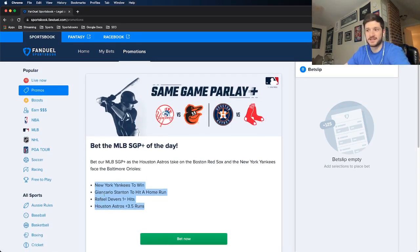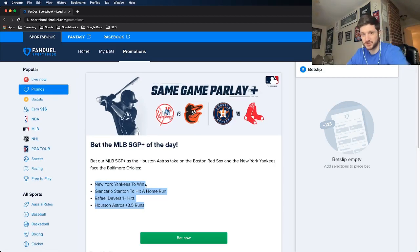So Yankees to win, Stanton to hit a home run, Rafael Devers to have just 1+ hit, and the Astros plus 3.5 runs. For these, I certainly would not recommend betting every single crafted same game or traditional parlay that FanDuel or any other sportsbook offers. Before deciding whether it's worthy of betting or not, you need to go through and remove the VIG to find out what the true odds for this same game parlay is, and then if it's positive expected value, then it might be worthy of betting.